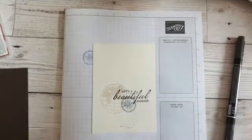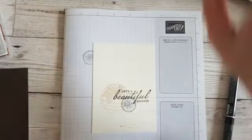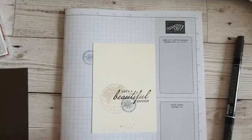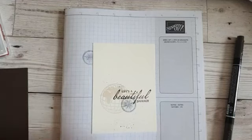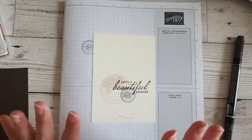Now, I've decided I've challenged myself to do a video without using Wink of Stella. Okay, now I'm having to resist hard, because what I'd really like to do right now is to spritz or splatter with my Wink of Stella, but I am going to resist. And besides which, this is quite a masculine card, so it's probably best that I don't.